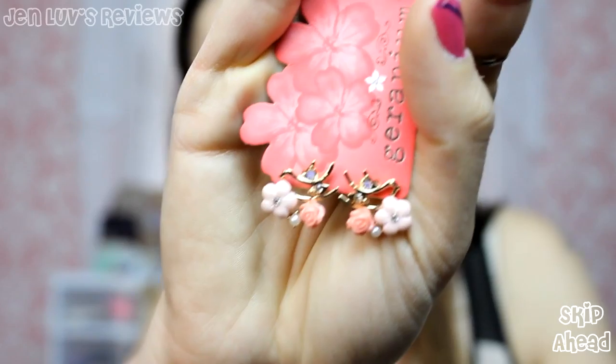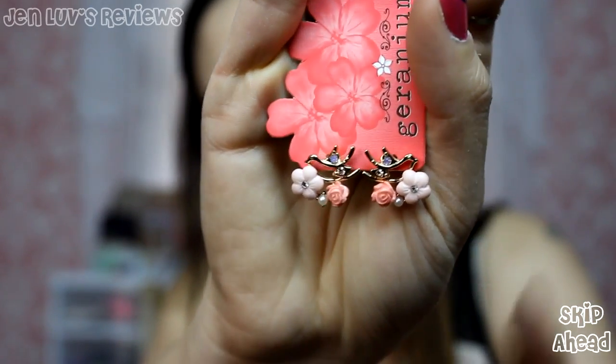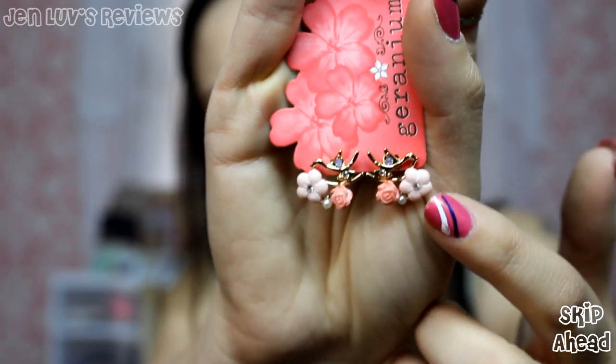They are so cute. These are called the bird flower earrings. They had these in white and in blue, but look at the detailing on there. Just really adorable. Every time I wear these, I get compliments. Just so stinking cute. And the retail price on those is $34. I would say these are definitely at least $20 earrings. I don't know about $34, but $20 I would definitely pay for that.